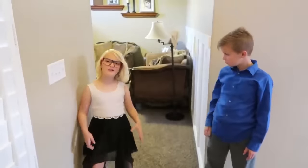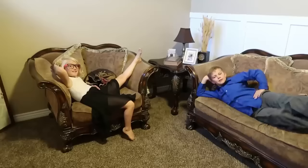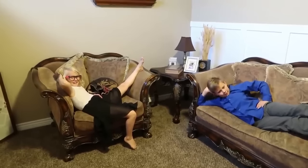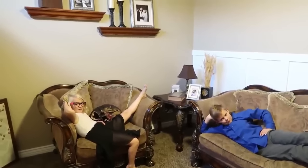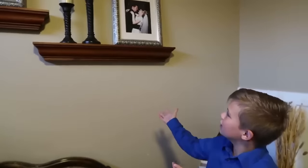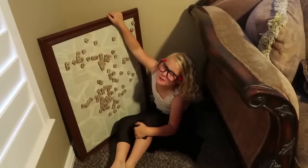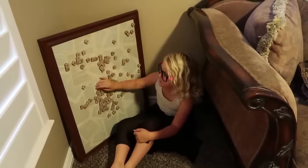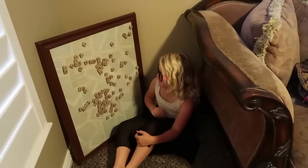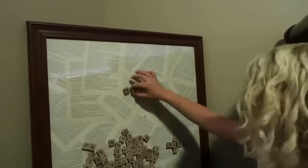This is our formal living space. Come on, guys. Isn't it fancy? These are some pictures when my mom and dad got married. They don't look like that anymore. And this is our awesome message board that my mom made. You could write words, like X. We like writing secret messages to each other. It says welcome.